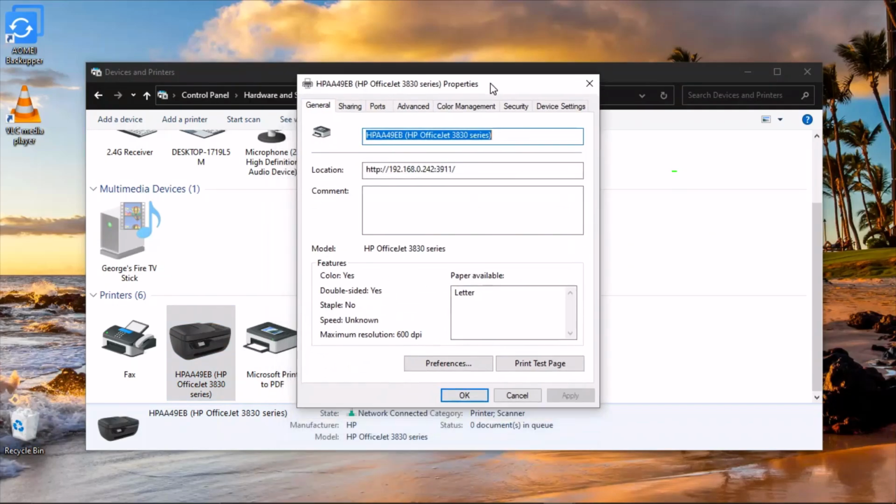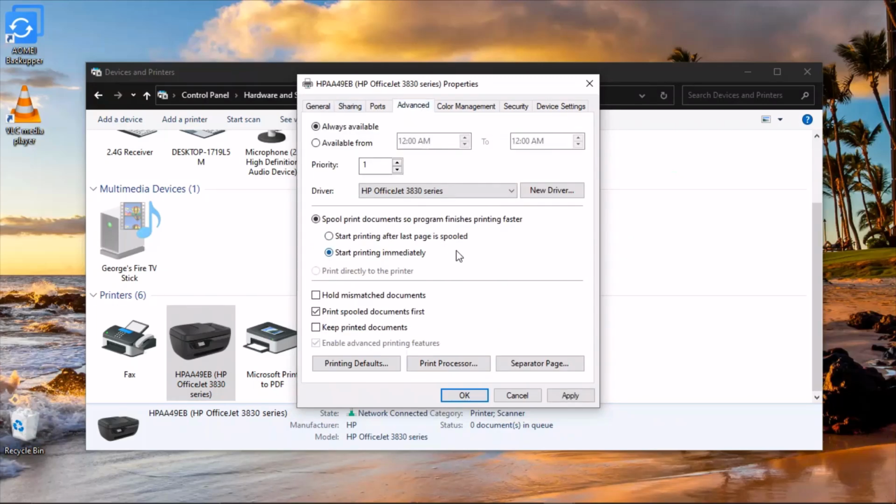All right, from there, let's go into the advanced tab right up here in the middle. And what we want to do, see it's set up for an HP OfficeJet 3830 series.